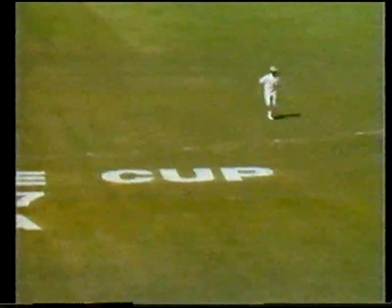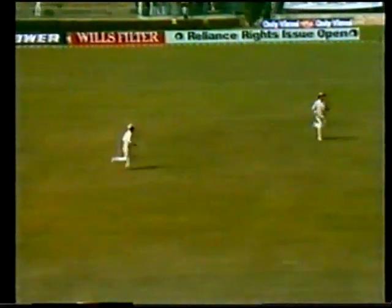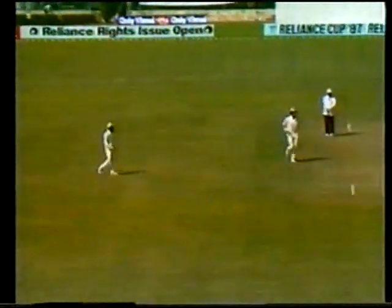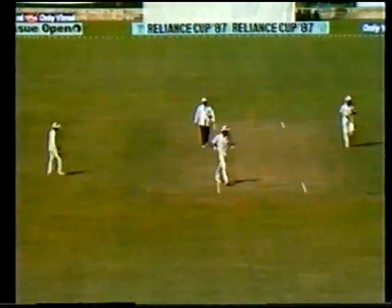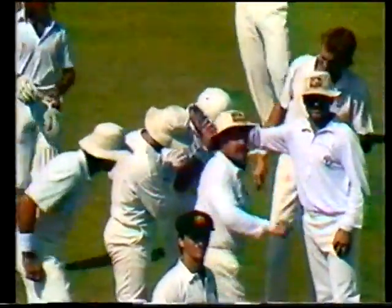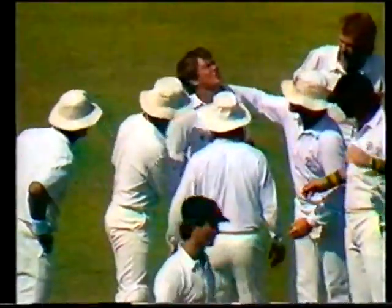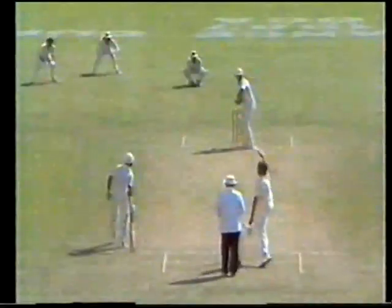Good stroke. The ball just might stop. No. That was a nasty blow. Waller knocked up to it, struck on his mouth. Not quite in position. He was being troubled by the rising deliveries, and he's very unfortunately injured.